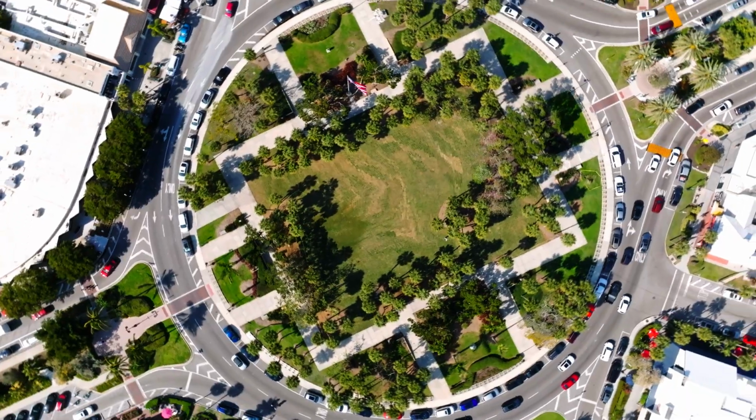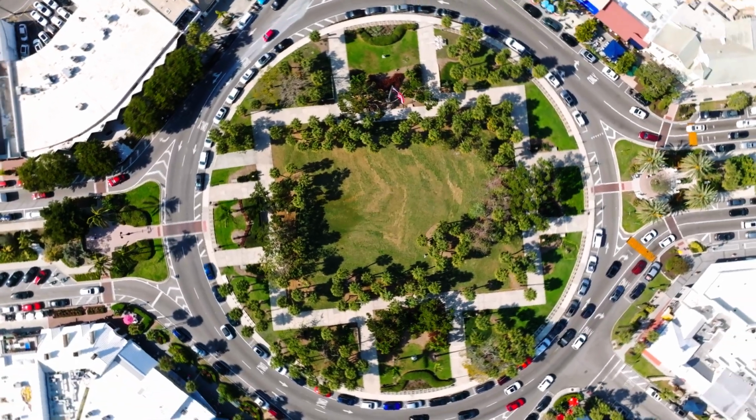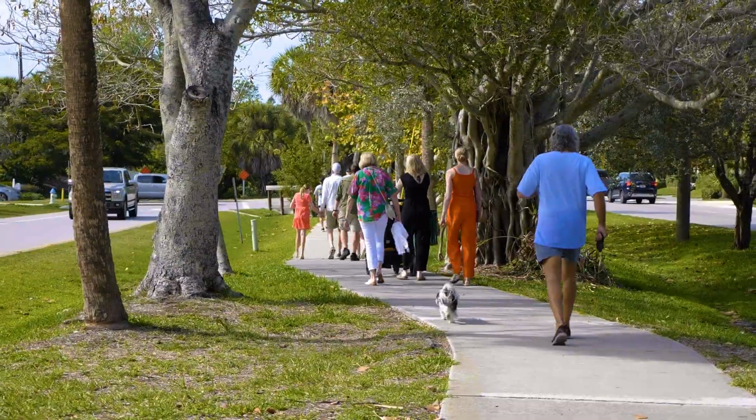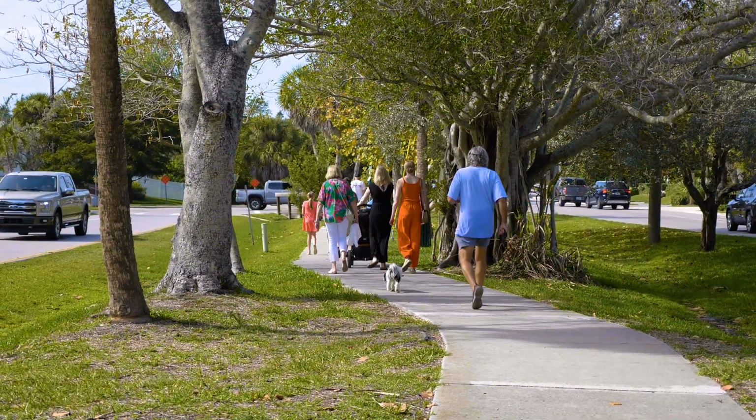Another one of my favorite features of Lido is its close proximity to almost everything, including St. Armands Circle and downtown Sarasota. If you live or stay on Lido, you can walk over to St. Armands, which is one of our favorite date night spots.